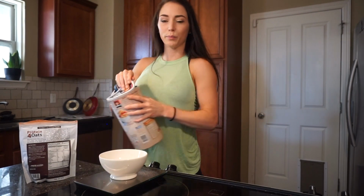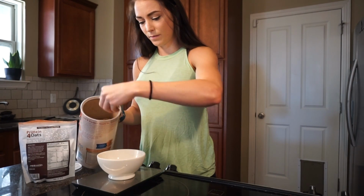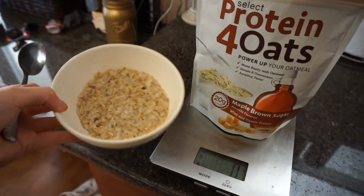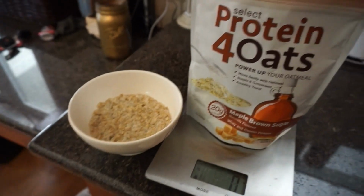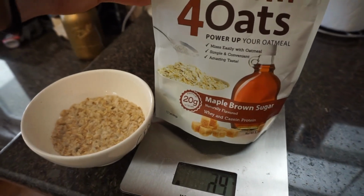Okay, now getting into pre-meal, I'm doing 30 grams of oatmeal. I've got my oatmeal here. I just made it regular with water in the microwave. And then now I'm going to be measuring out 15 grams of Select protein for oats, maple brown sugar flavor.